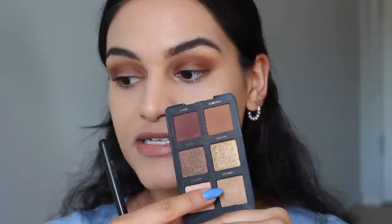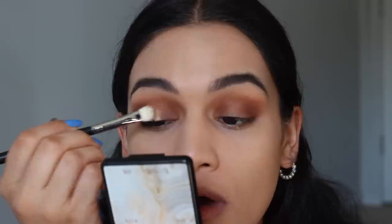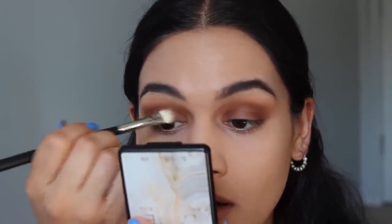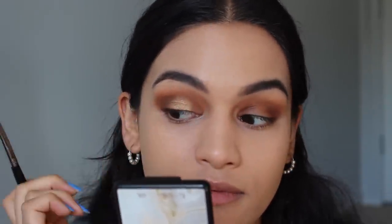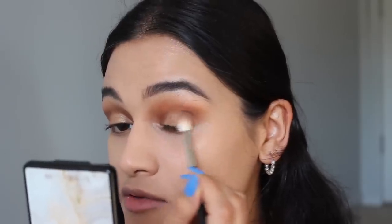So I'm going to take some of this Fringe shade. I feel like this is pretty, I don't know, it looks basic, but it's a little unique. It's almost like a shimmery khaki, and I'm going to apply it right over here, on the actual eyelid, and blend it into the outer corner. Oh, it ends up looking a little bit like a muted gold. I hope you guys are able to tell just how pigmented these are. Really, really nice quality eyeshadows.